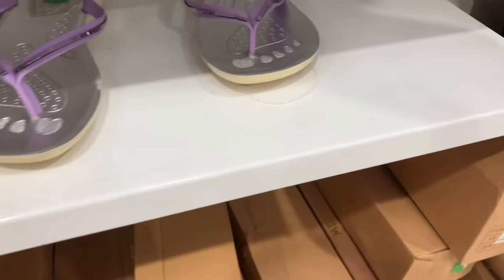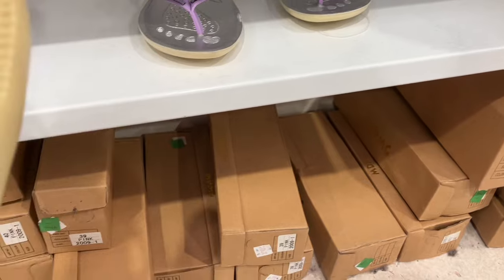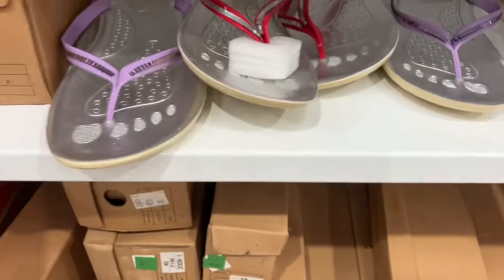I then found more pairs of the sandals that I picked up earlier. They also had them in red, but I just decided to just get the one purple pair.